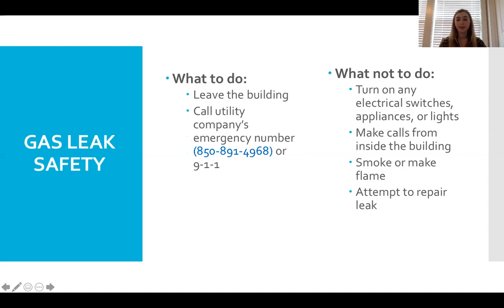And then there are also some things that you do not want to do. And one of those is turn on any electrical switches, appliances, or lights. And then also make calls from inside the building. And these two are on there because doing these actions can cause an electrical current that could ignite the gas leak and cause a fire.